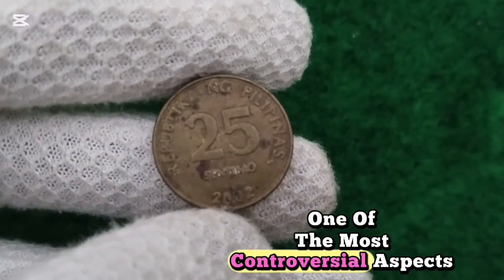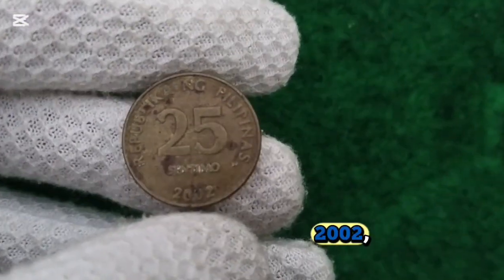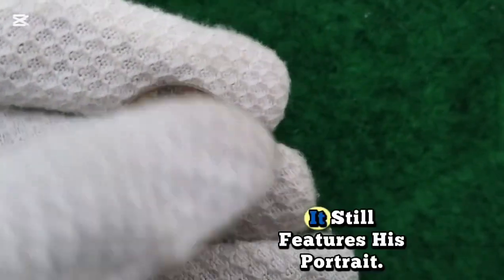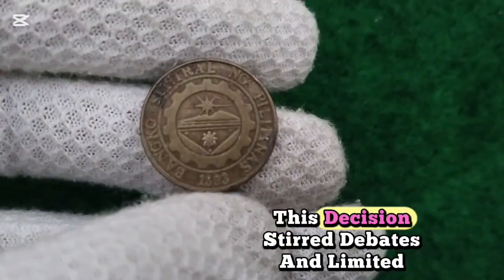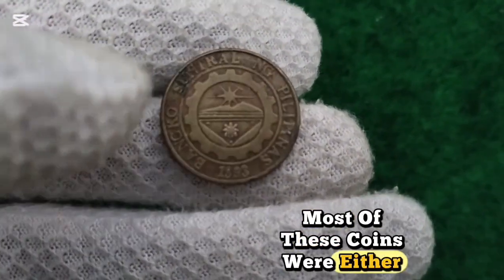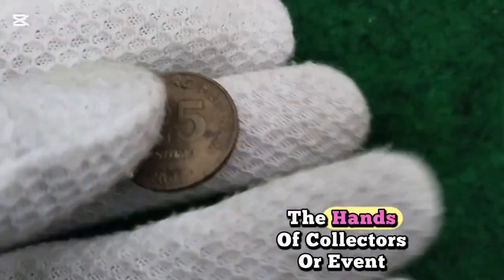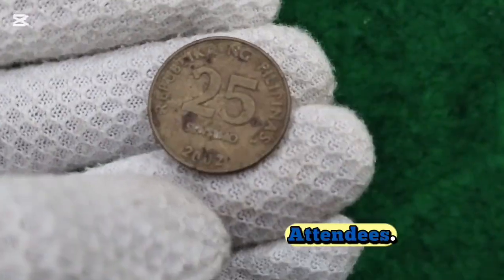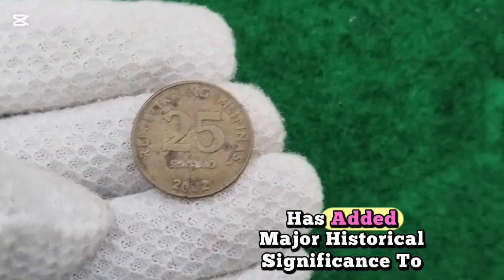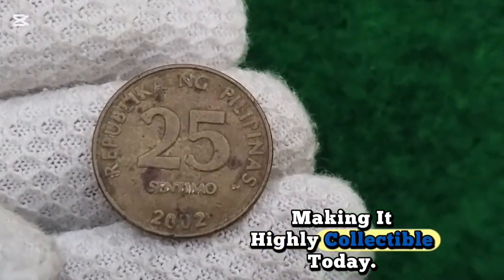One of the most controversial aspects of this coin is its design. Even though it was released in 2002, after the presidency of Joseph Ejercito Estrada had ended, it still features his portrait. This decision stirred debates and limited its circulation. Most of these coins were either melted down or stored away, leaving only a small number in the hands of collectors or event attendees. The limited public release, combined with the political tension of the time, has added major historical significance to the coin, making it highly collectible today.